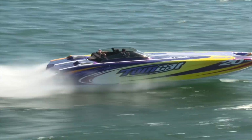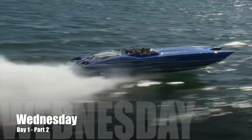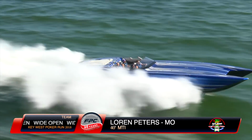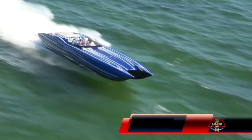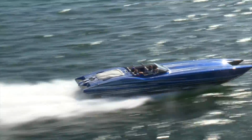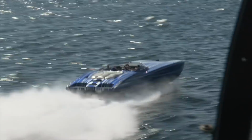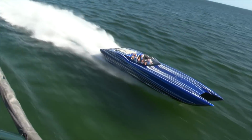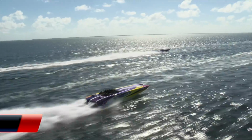When we left off on episode 1, we were chasing the boats down on Biscayne Bay. So the great news is, for this episode 2, we are going to be chasing down the entire fleet with a lot of high-speed action, starting with Lauren Peters from Missouri in this 40-foot MTI powered by Mercury Racing 1350s. That's a lot of horsepower added up, 2,700 horsepower, 4 turbochargers, and a very, very fast catamaran. And on these Mercury Racing 1350s quad cams, that makes 64 valves all in unison right now. Helicopter's doing everything it can to keep up right now.